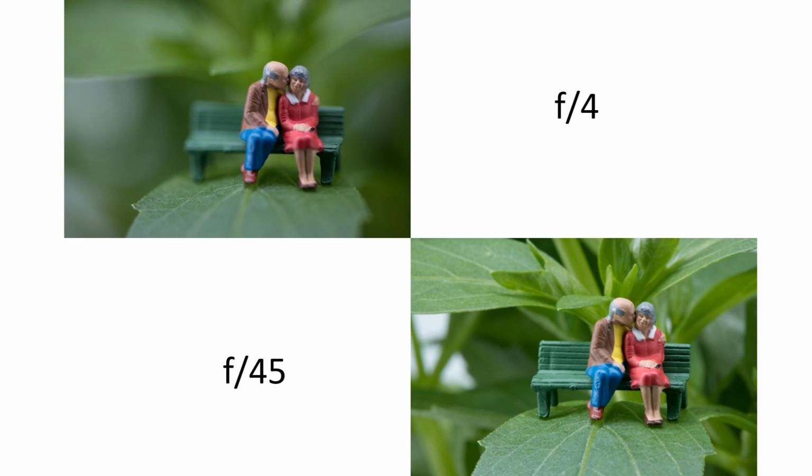I like how you can pick something in the middle, because the f45 one, I don't like how there's so much detail in the background. But if you look at the f4, man, that white spot on the left is completely blurred out. A lot more gray, and I like that better too. Right. As I said, it's subjective as to how much detail you want to have, and it can make a huge difference. That's great. Okay, next slide.